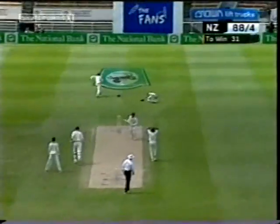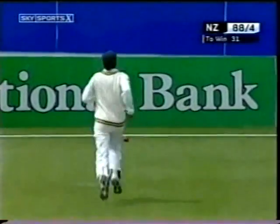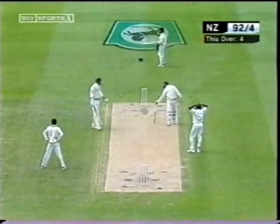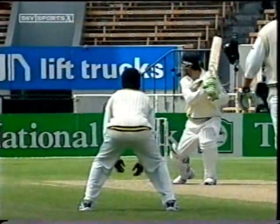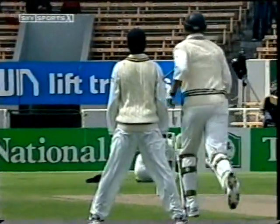Well, that'll work. That's a very good direction behind the keeper, and that'll race away for 4 more valuable runs. Trying to hit it through point again, but he'll take it. He's been bold and courageous and aggressive, and it's paying off. There's 23. Nathan Astle will probably say it's not the prettiest 23 he's made, but it could be one of the most valuable in the context of this match, certainly.